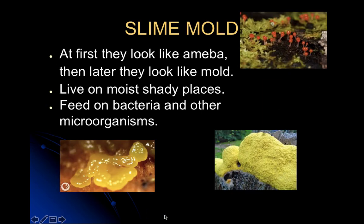And then slime molds look like this. If you've been out in the woods, you may or may not have seen slime molds that look like this. At the very beginning of their life cycle, they look like amoeba and they can move. And then eventually they kind of take hold and they start to grow in moist, shady places. That's why I say usually if you're in the woods somewhere, this is where you're going to find these. They will feed on bacteria too.